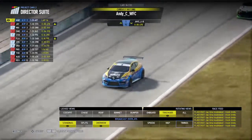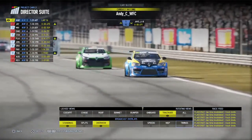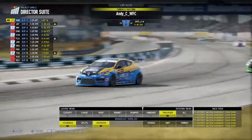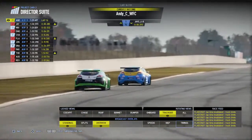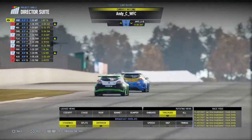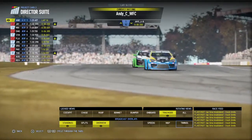This battle between your race leader and Jay coming down slightly. The gap is now only 4.7 tenths. But the gap between themselves and Mike is staying around the same. So Mike just looks to be struggling slightly with the pace between these pair that are slipstreaming each other now.